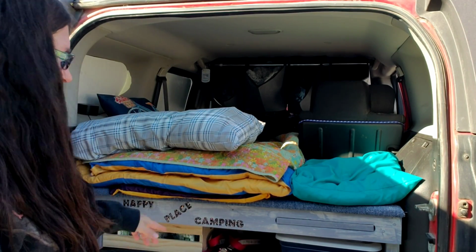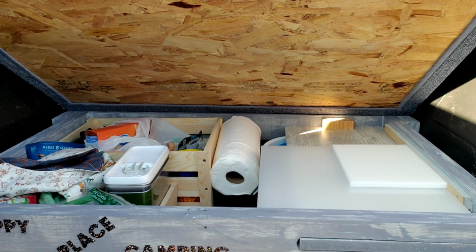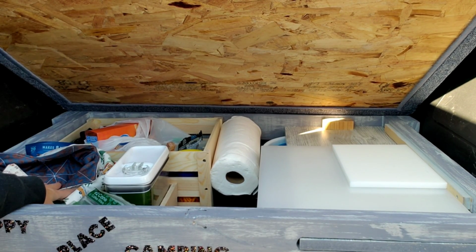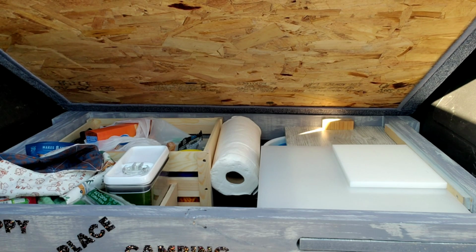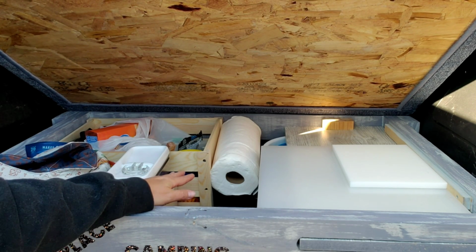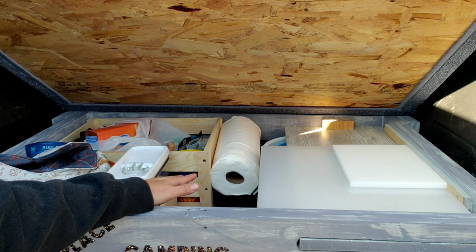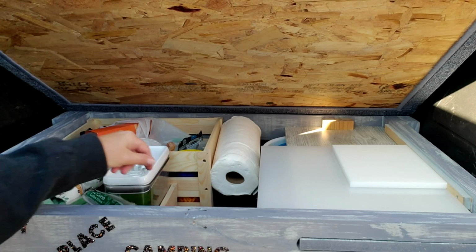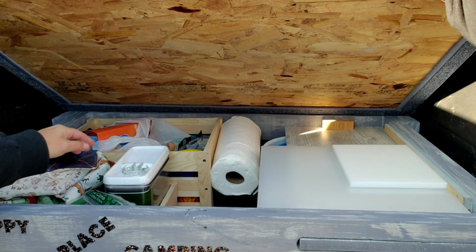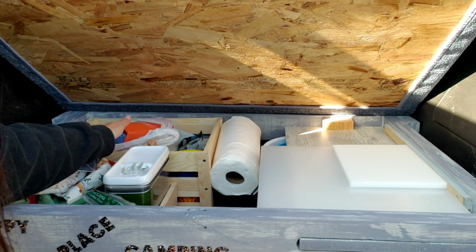Then underneath you're going to see all of our storage. We've got food on this side. Right now we just have Darby's food in this little container. Normally if we go on a little bit longer of a trip, we're going to have a couple of small bags of dog food to take with us. But we have plenty of space right here, as you can see, for that kind of stuff. We got some more food over here, snacks and things.